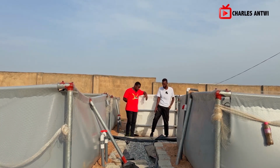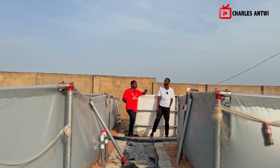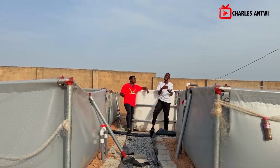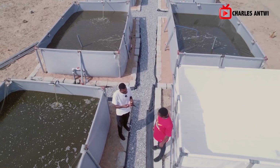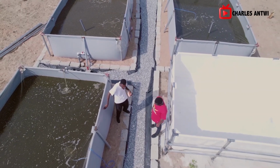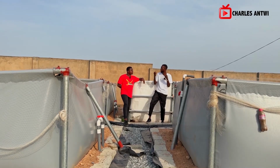And somehow say you should talk about water availability and stuff. Do I need a particular kind of water when I'm doing fish farming or catfish farming? Okay. Any water that is habitable by fishes or living organisms, you just have to test your water parameters to make sure that they meet the fish farming requirements.